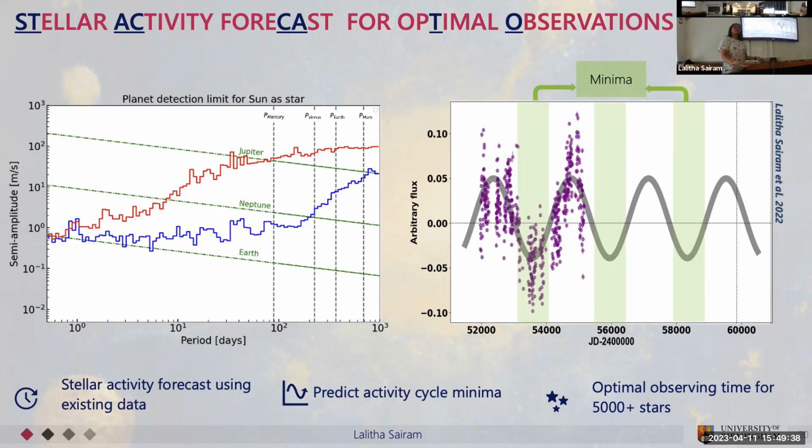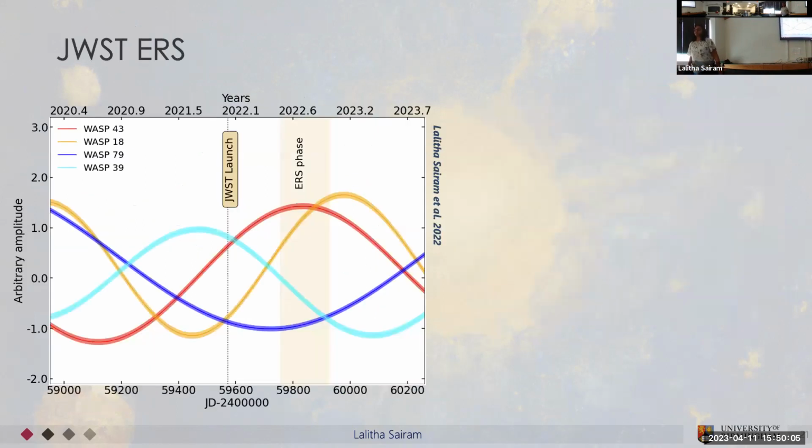so that anyone who wants to observe at any point of time will have information about whether it's the right time to observe their star or not. And it need not be during minima alone. It can be during maxima for whatever science case people are interested in. And as I said, STACCATO is not essential only for detecting a planet, because this example here shows detecting a planet, but it will play a huge role when it comes to atmospheres as well.